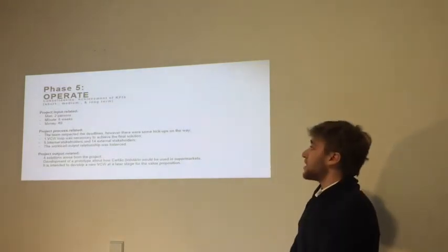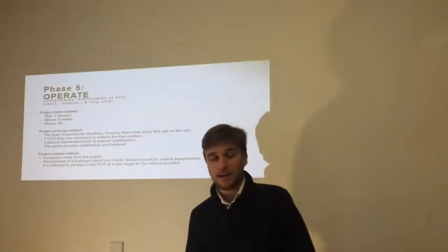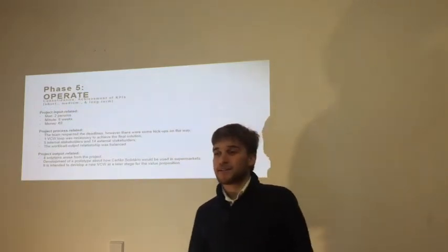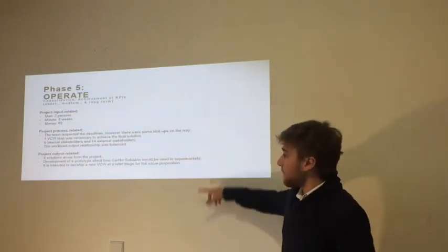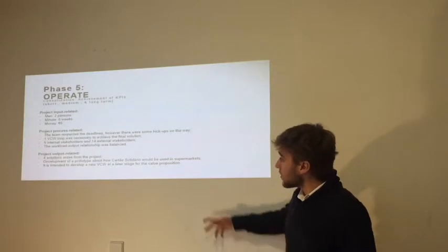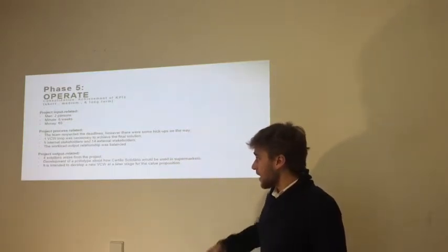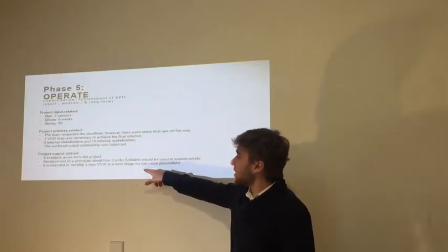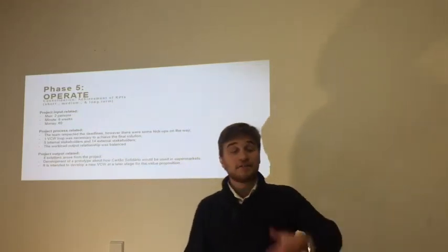Then we have our KPIs to measure what was done, and gathering and seeing what was the solution, we can measure from project output, project process related, and project input related. Here we can see some of those KPIs. Just to know, it is intended to develop a new VCW at a later stage for the value proposition.